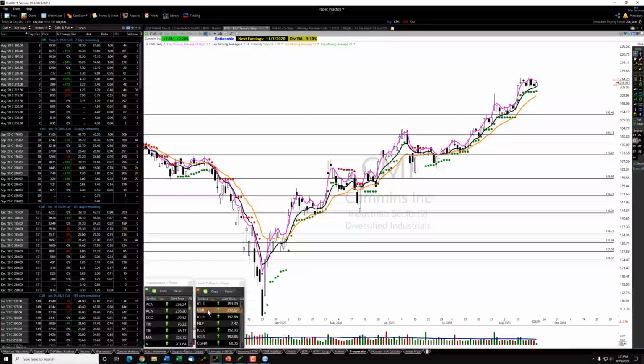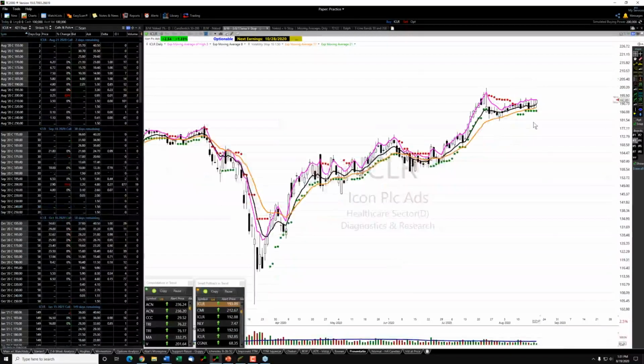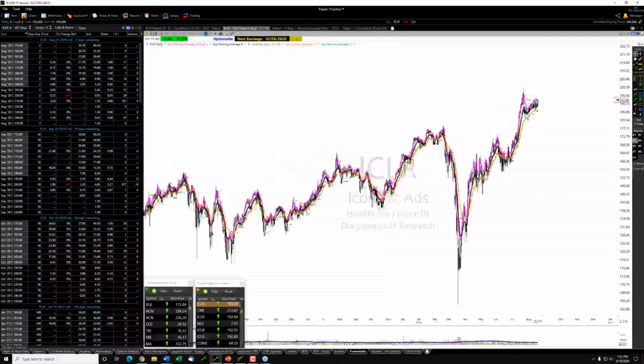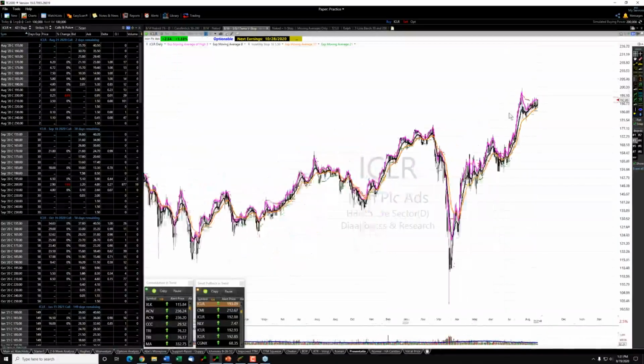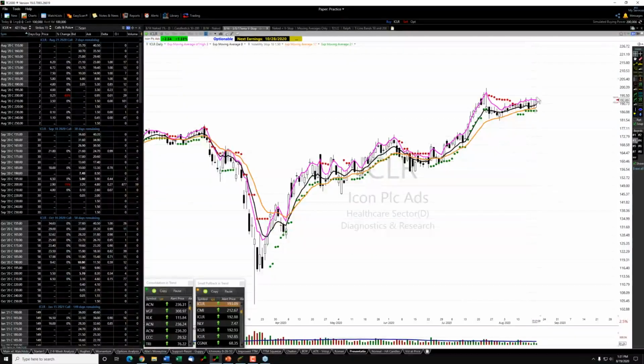Oh, let's see if I can find anything else. Let's see what that ICLR is. Okay, a little bit more of a pullback. We are still in the 3-8 trap. We've got horizontal support here just below. I'll bet there's something out here. Maybe not. But that's the level that is going to provide support here across these candles. And that would have been one to look at.